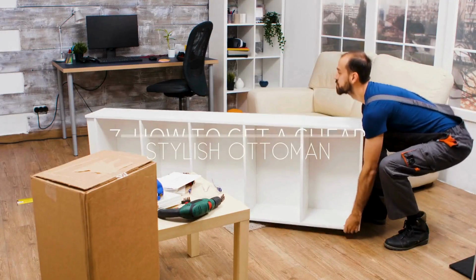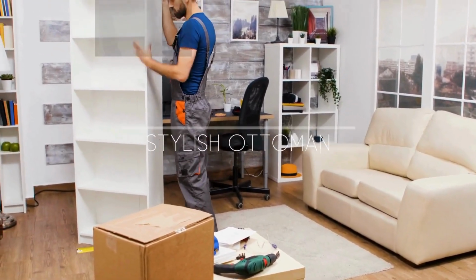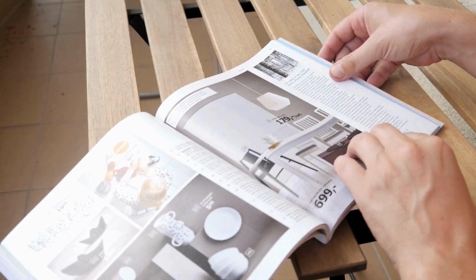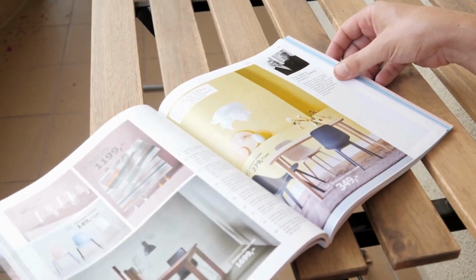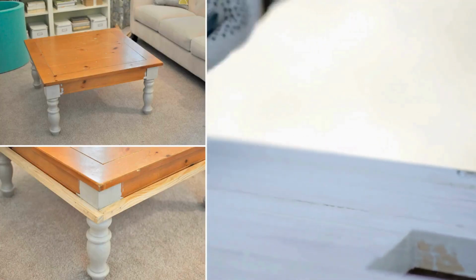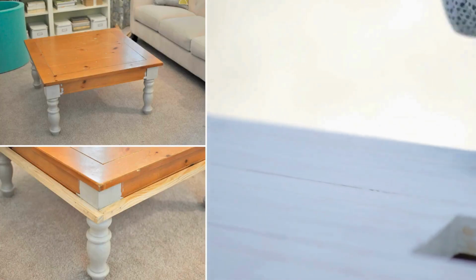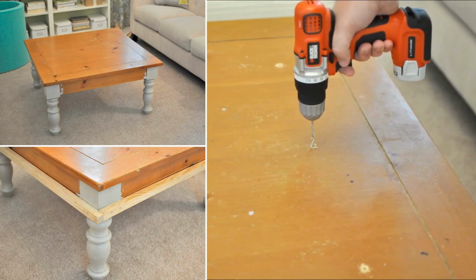7. How to get a stylish ottoman for cheap. When updating your living room, purchasing new furniture may pop into your mind. But wait a minute. Why do you have to spend a lot of money if you can get a new piece of furniture for cheap? Try turning your old coffee table into an ottoman. Begin with painting the legs of your coffee table white, then add wood around the bottom to match the top. It's optional though. This step will depend on the shape of your coffee table.